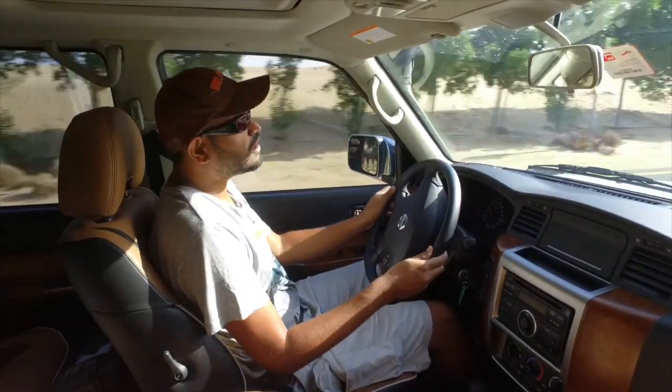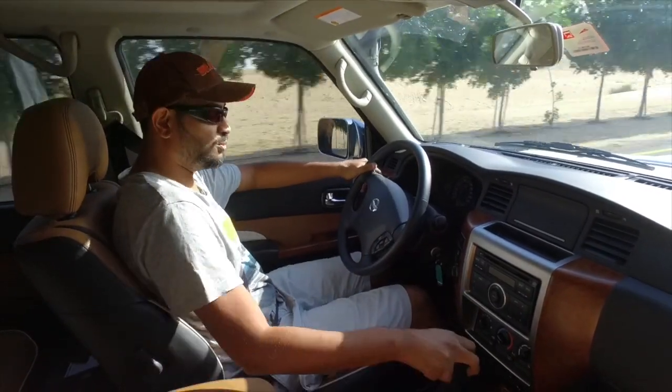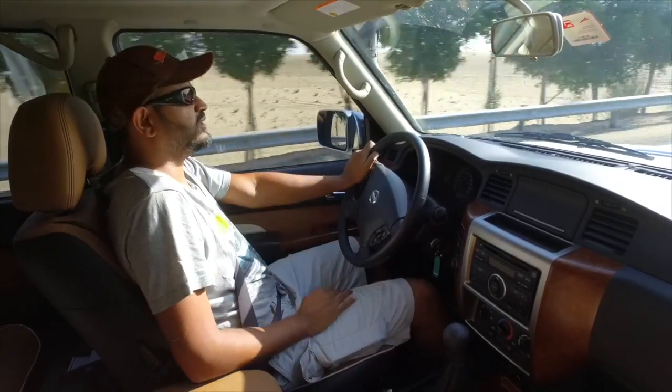It's for people who camp. It's not for people who dune bash. I don't think it has the outright poke to climb the very, very biggest dunes unless you put it into low range. I didn't have to, but it goes everywhere. The lift is so immense, it goes everywhere.